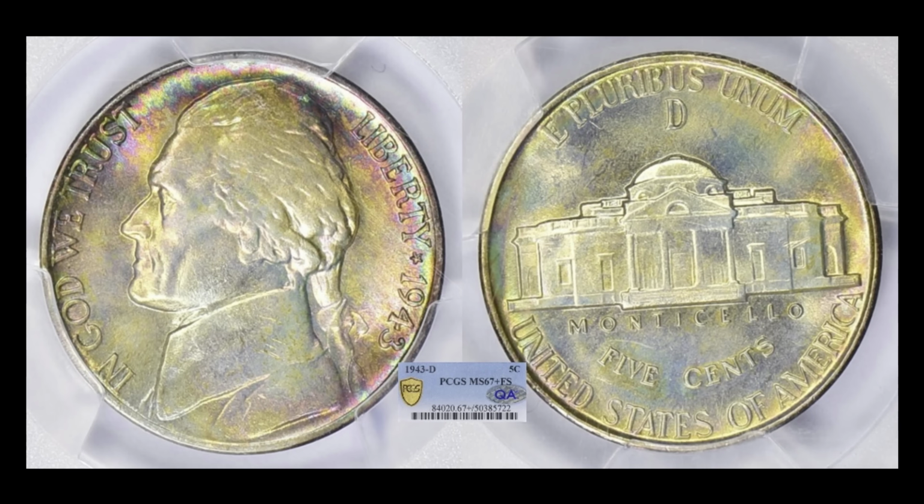And boy, man, this thing's gorgeous. And it's not really in your face like it looks. It's a 43D silver manganese war nickel. These, as we all know, are very well struck, so finding one with full steps is not hard at all. Mid-state 67 plus, full steps, QA certified as well, very similar to CAC, but they deal more in the modern era of coinage. But boy, that obverse coloring, yeah, that's the chef's kiss component to this coin here.